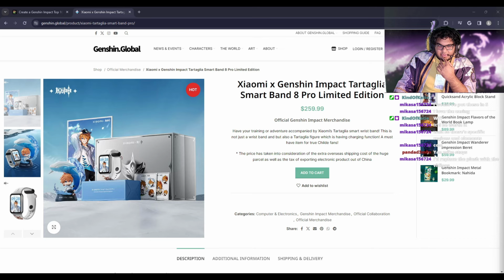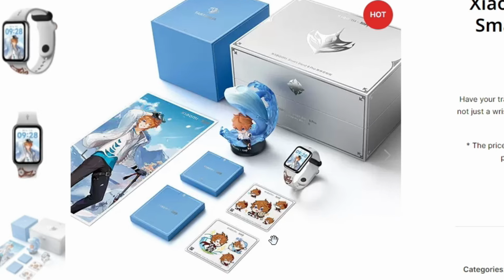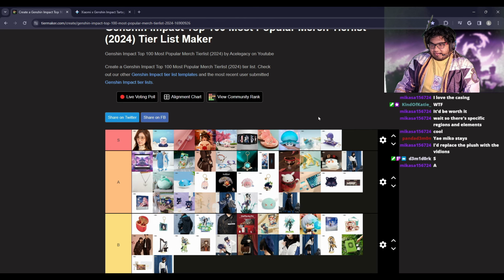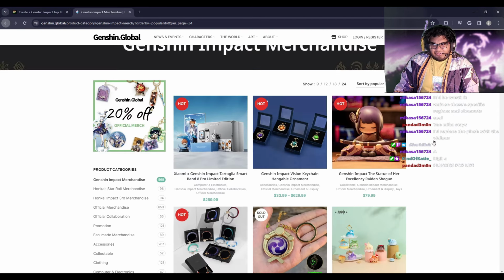Tartaglia Smart Band? He's in another outfit besides his normal one. And they have a customized box with a figurine with little stickers. This is awesome. I think this is S. I think it's really cool. You guys are hanging on to those plushies. Do we really think plushies beat out this? High A. Y'all love your plushies, man. Okay. High A. And I think that's it.